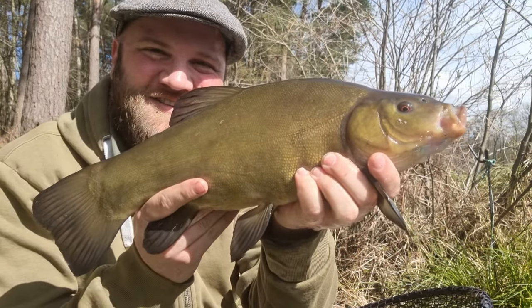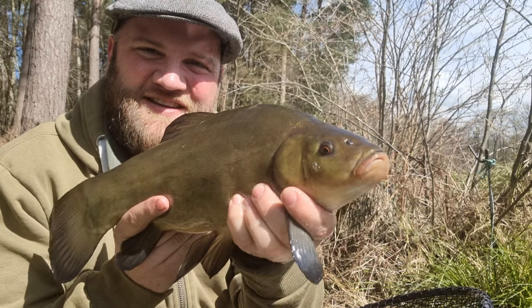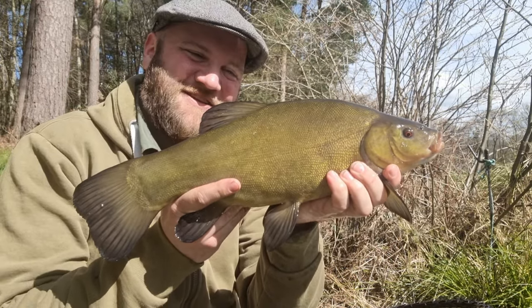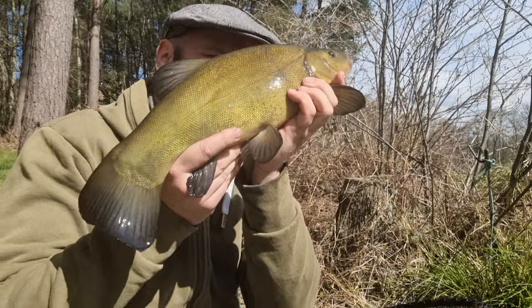What a fantastic fish. Glorious green, olive green. Beautiful rubbery mouth. Beautiful. Glistening in the sunshine. Right, let's get you back.